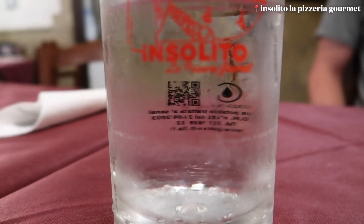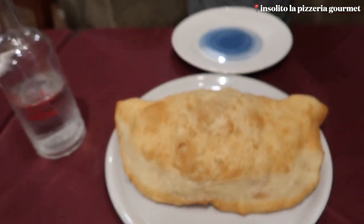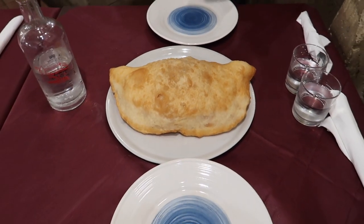Insolito, la pizzeria gourmet. And we just got a fried pizza and it is huge.